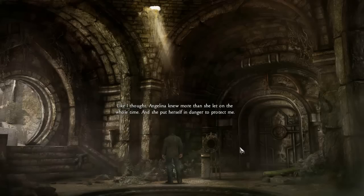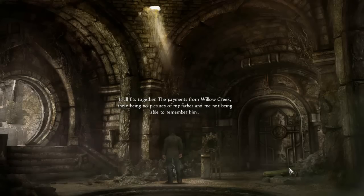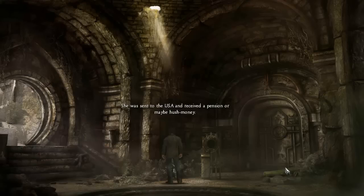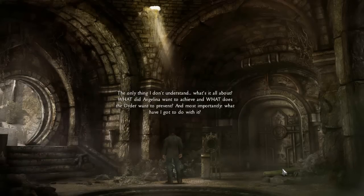Like I thought, Angelina knew more than she let on the whole time, and she put herself in danger to protect me. It all fits together. The payments from Willow Creek, there being no pictures of my father, and me not being able to remember him. There was no car crash. There was a fire in the castle, and my mother was injured then. She was sent to the USA and received a pension, or maybe hush money. The only thing I don't understand, what is it all about? What did Angelina want to achieve, and what does the Order want to prevent? Most importantly, what have I got to do with it?